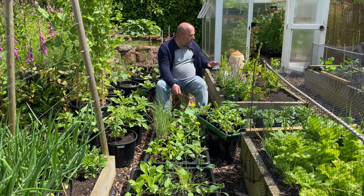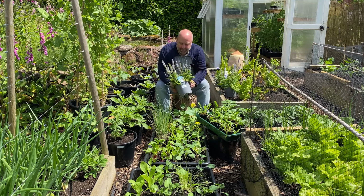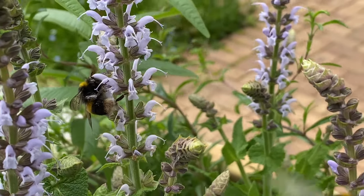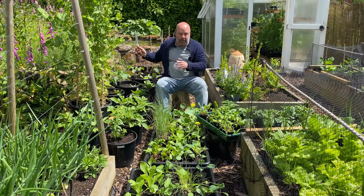Right, while I'm here, these are some plants, and these are really lovely salvia. It's Bumble Sky, and they're going to get planted up over there. That's just all off camera.